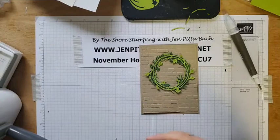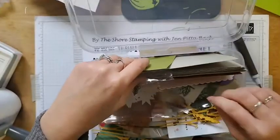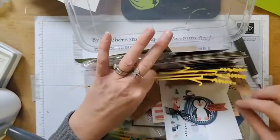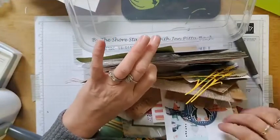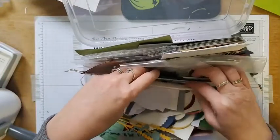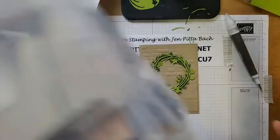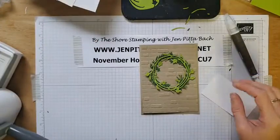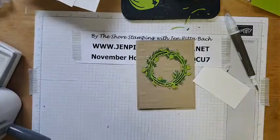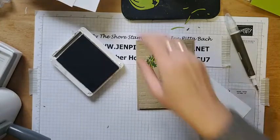Let me see what I have for white paper in here. We can go ahead and cut some white pieces. I thought I had some scrap pieces of white in here. Oh, I do. Okay. I'm going to steal one of these. And I'm going to stamp with Early Espresso, I think. And we'll stamp some little pine cones from the stamp set.